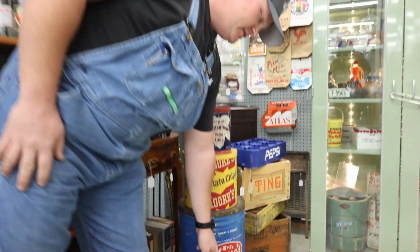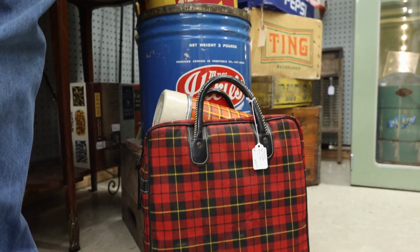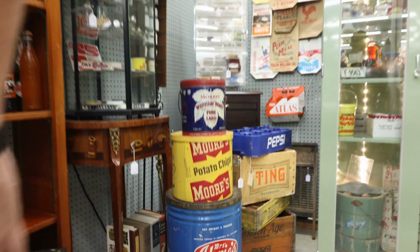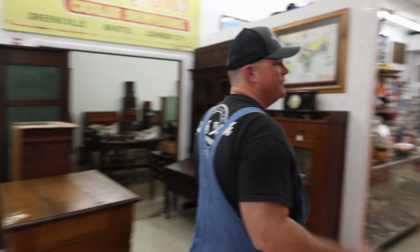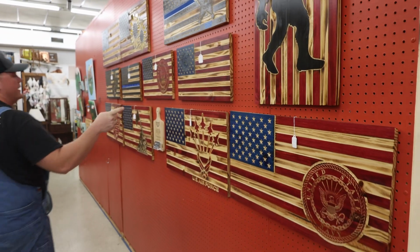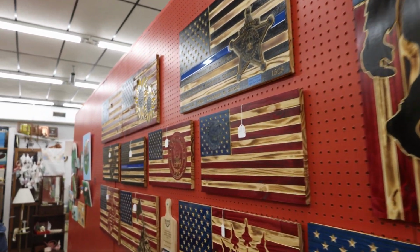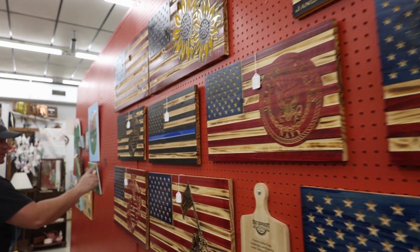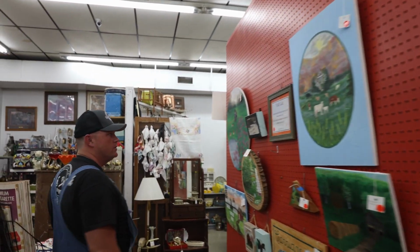Everybody loves plaid this time of year, so these sorts of things work really well. And then you got the red and white for decor there. Those are some pretty cool pieces that display well. These make great Christmas gifts, by the way. Not really a Christmas gift video, but these look really good on the wall. They're priced really well. They're well done. So Blue Springs Woodworking, they do good work there.